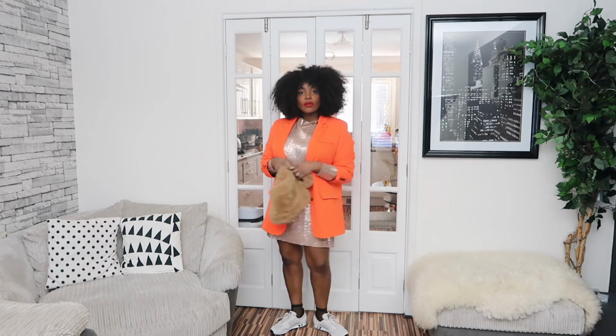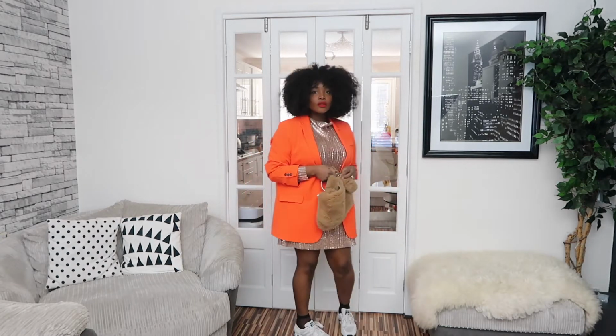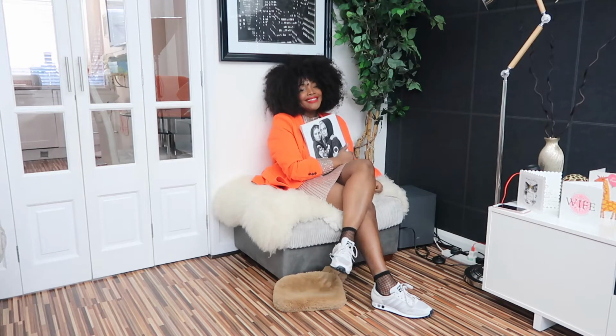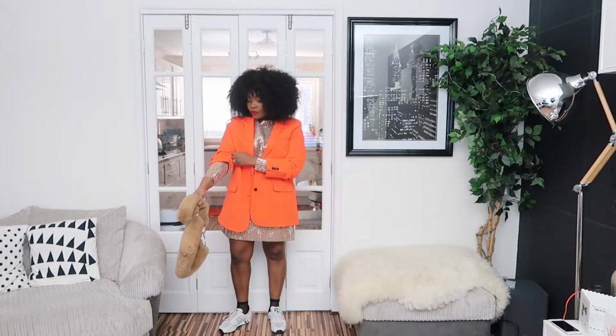I have paired mine with trainers, socks, and a blazer. I added my cute teddy bag to play around with texture. Now I can take this dress out on a day to run errands and do anything that I like. For me, I'll say that's ace. So remember, guys, this now means that you can use your party outfits as many times as you like, because I know that they're quite expensive. So why use them just a few times? You need to make them work for the money that you spent on them. So go on, get all your party outfits and see what you can create with them.